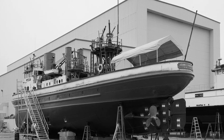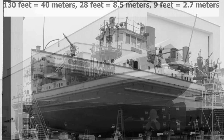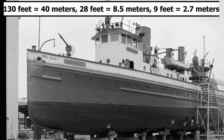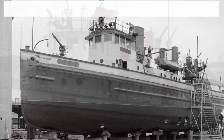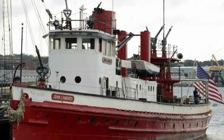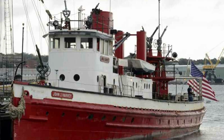Before we get any further into her career, let's look at her specs. John J. Harvey was a fireboat that displaced 268 net tons, being 130 feet in length, had a beam of 28 feet wide, and a draft of 9 feet deep. Like most fireboats, her keel and hull were red as well as funnels and details with white housing. She also carried an American flag with her at all times.